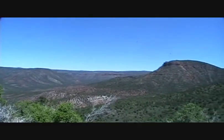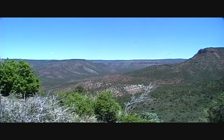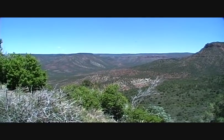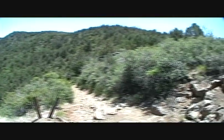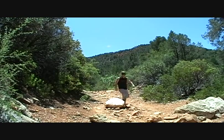which is about 1,000 feet down. It's pretty cool hike down this canyon here. I'm just gonna keep on trucking here. And not a cloud in the sky, about 75 degrees. You gotta love it.